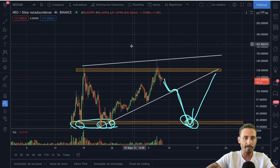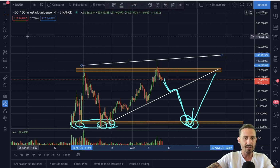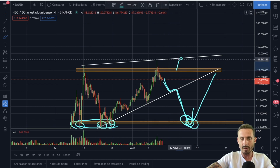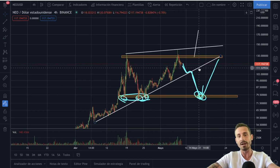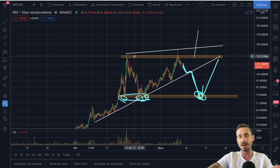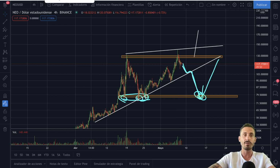But guys, remember, if I count the wicks here, this is still going to be resistance. So if we break these levels with a decent amount of volume, we might get a little bit of resistance from $130 all the way to $140, $145, major resistance here for NEO, guys. This is what I've got for NEO for the short term. We are creating higher lows, and we got a decent support level at a resistance at 130. This is the bearish and bullish case scenario for NEO.